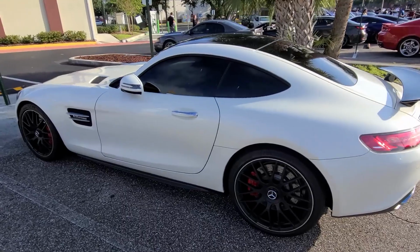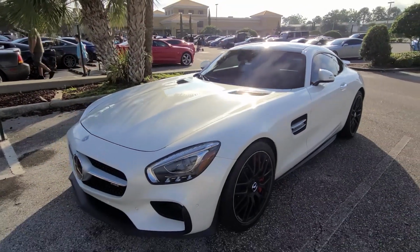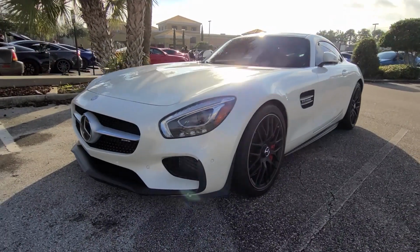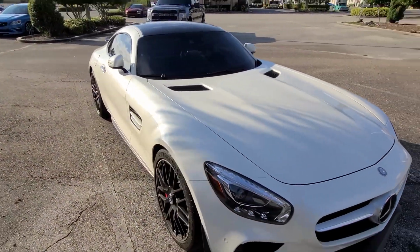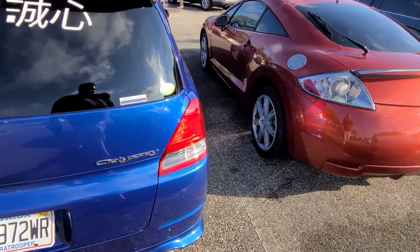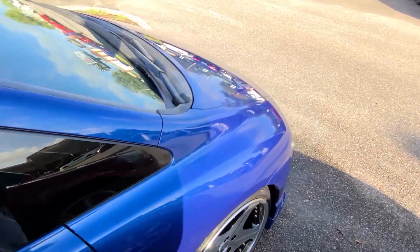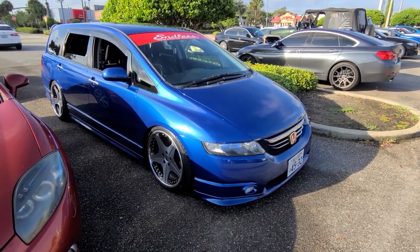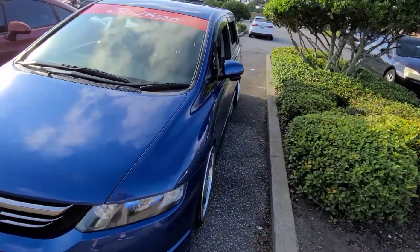Oh yeah, Mercedes AMG GTS, biturbo. Right-hand drive Honda Odyssey JDM. Right-hand drive and everything. Very eclectic stuff we see here at the Cars and Coffee Winter Park.